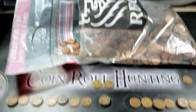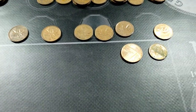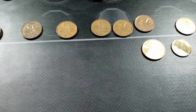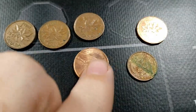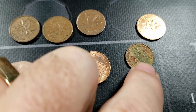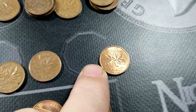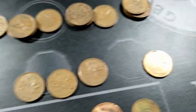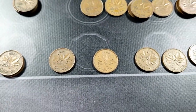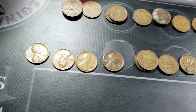Two or three more handfuls, and we're probably not even halfway through the bag yet. Anyway, this is what I found in this batch. We got a couple of foreigns here: an English penny and another Trinidad and Tobago coin to go with the one we got earlier. I have this 1983 set aside because I'm going to check it against my book, since it's a fairly brilliant coin. And then, of course, we got the young heads here, a bunch of King Georges, and a few more wheat cents.